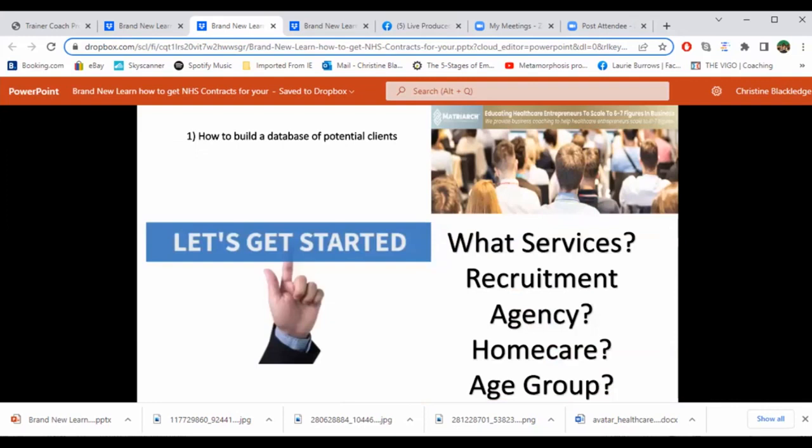So how do you build a database of potential clients? Well, first you've got to work out what services you are providing. Are you a recruitment agency, providing nurses, healthcare workers and support workers to NHS hospitals and care homes, for example, where you don't need to be registered? You can start immediately, providing you've got the documentation in place and the right staff members that are competent, qualified and compliant. Then you can start straight away.